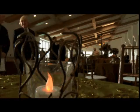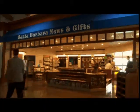The terminal was designed and constructed with the goal of Gold LEED rating. LEED is an acronym for the U.S. Green Buildings Council's Leadership on Energy and Environmental Design.